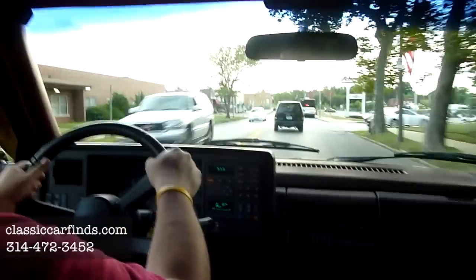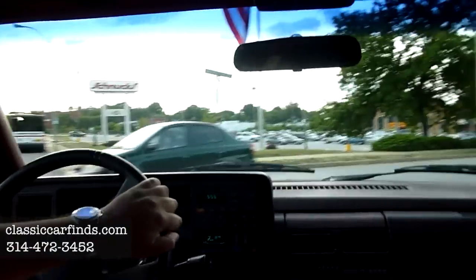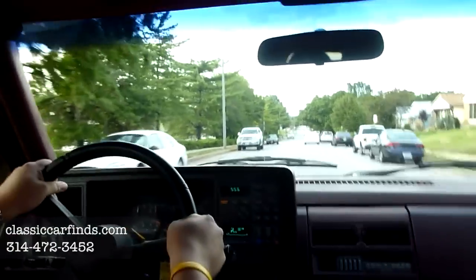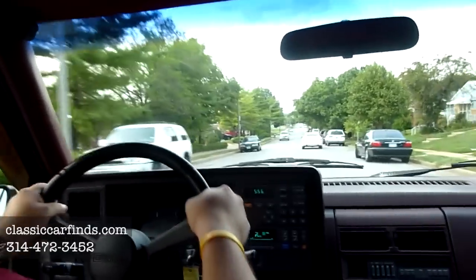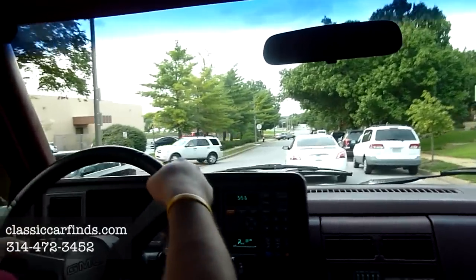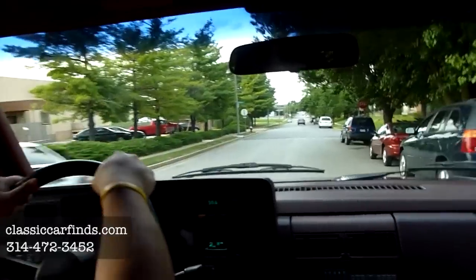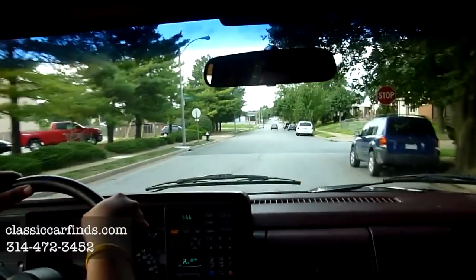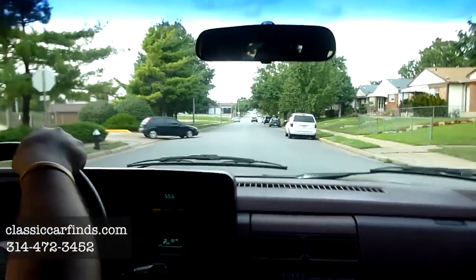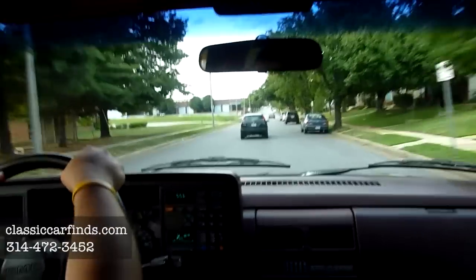So I want to make sure that I disclose that, because I'm not nitpicking these vehicles, but I like you to know as much about them as I do when you come and take a look at them. I don't like to hide anything. Obviously, it's a used vehicle. You're going to replace stuff on an older car like this, but it's going to be a lot cheaper to run an older Suburban like this than to make that lease payment on a brand new one. And that's what I love about these older cars. You get so much car for the money.